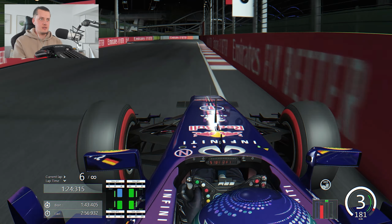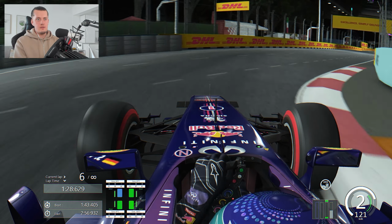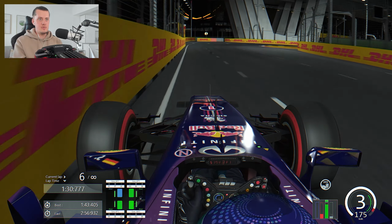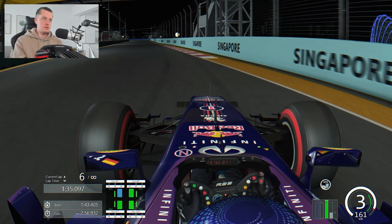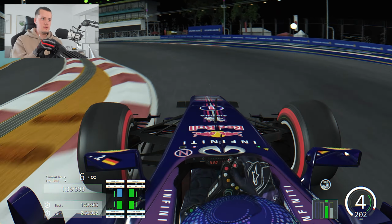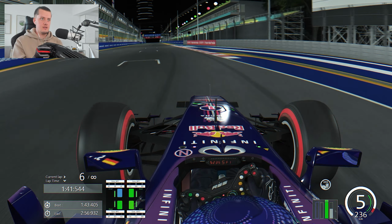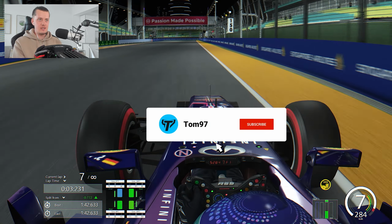Back end still fighting. Little lock up on the way in there. Stay off that inside curb. Tap of the wall. Little love kiss. Oh, that was close. Final corner. Up to the line. Is it enough? Yes, 1:42.6.